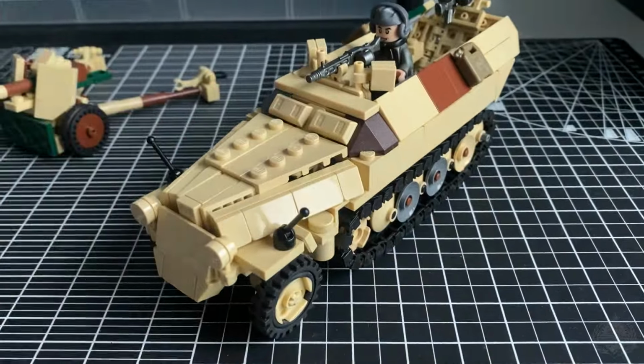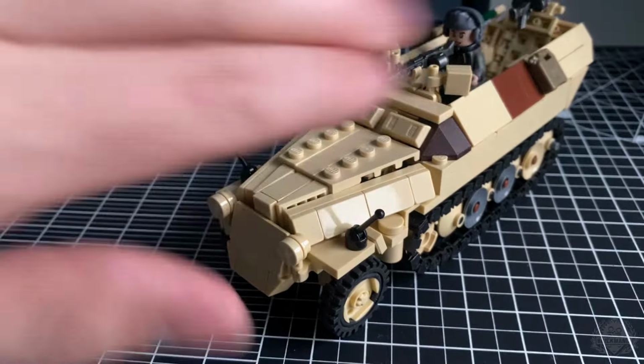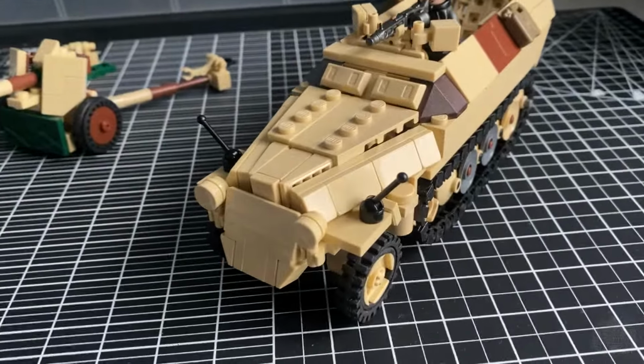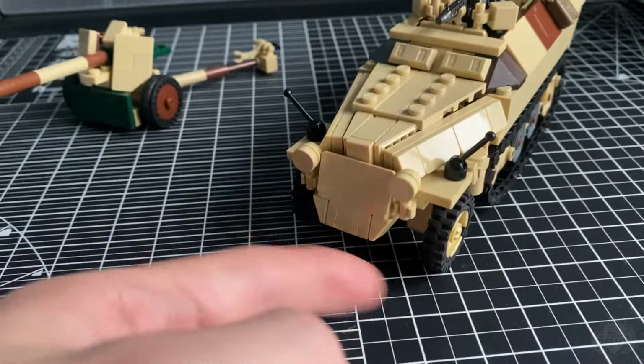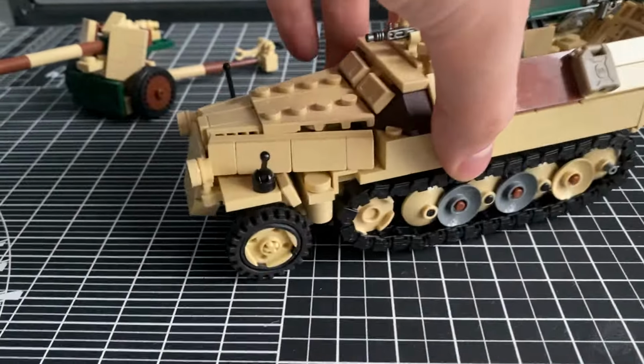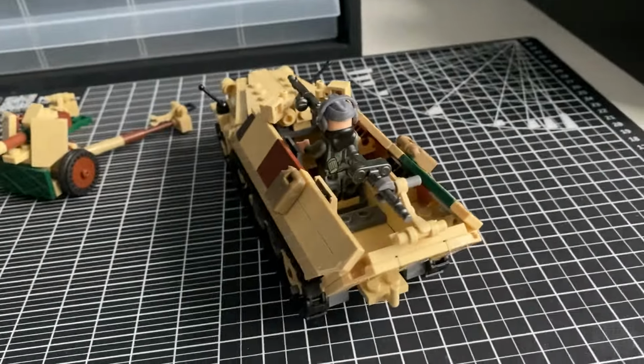New hood, I really wanted to try to get the angle here, because it does have this angle going outwards as well as downwards for the vehicle protection. And you also have this angled front here with a couple of headlights. So this is all stuff I really wanted to try to get into this model.